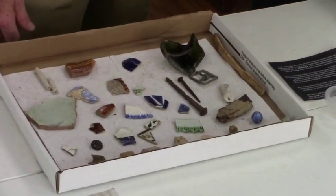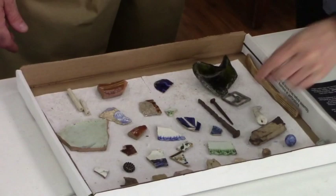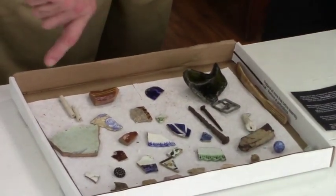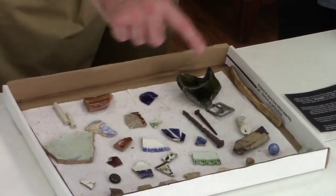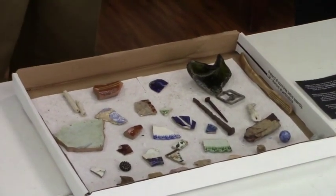British transfer ware, pearlware. An arrowhead, because there was a pre-contact site, sites actually all around here.